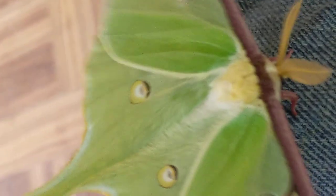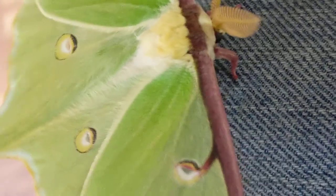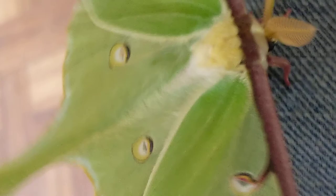Yeah, the back of his wings are awesome. I like the picture. I can get right in that space and get this antenna. That is a pretty one, though. Mother will eat it. Mother? Yeah.